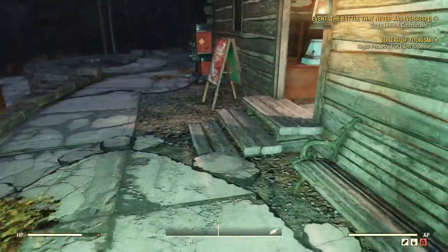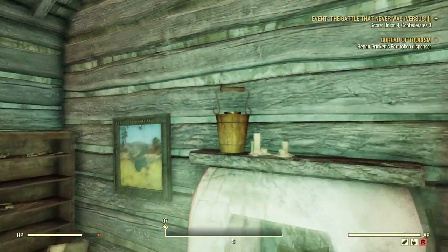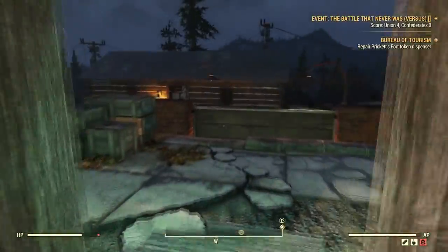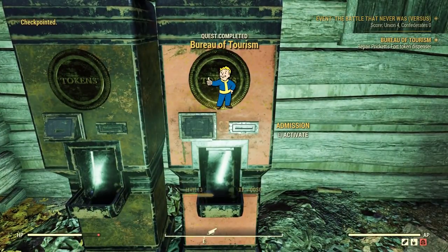All right, well, that was, yeah. Either that's it, or I did something wrong. Well, one thing I should be able to do is repair this, using a gear and a spring.